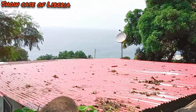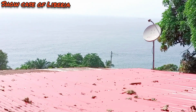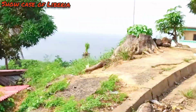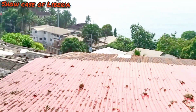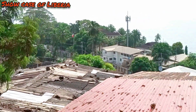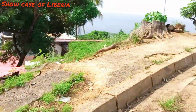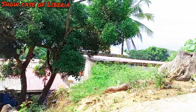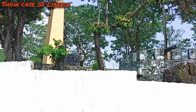This is Ducor, yeah, and that's the ocean you are looking at over there. Such a beautiful view. When you stay up at this place, you can see like the whole Monrovia. This is so breathtaking, guys. Whenever you visit Liberia, try and pay this place a visit. Go and see this place. It's Ducor, yeah. That's where they have the President Joseph Jenkins Roberts' monument. It's a really historic place, so just try and pay a visit there.